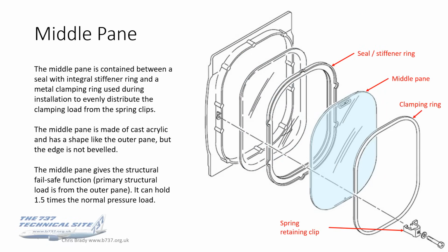Next one in is the middle pane. That sits between a seal with an integral stiffener ring and a metal clamping ring, and it's used during installation to evenly distribute the clamping load from the spring clips, so that you don't get pinching at those 10 points. The middle pane is made of cast acrylic this time, so it's the not so strong one, because this one isn't load bearing. It's just secondary load bearing, but it gives you better transparency.